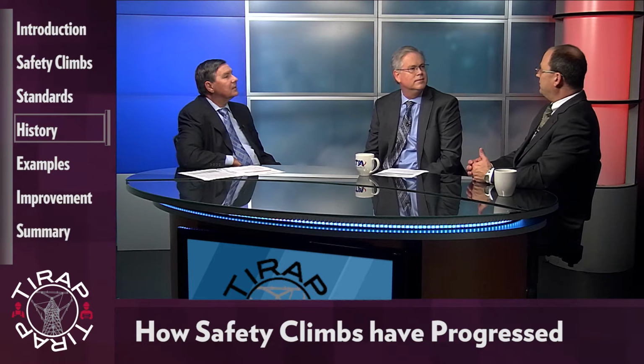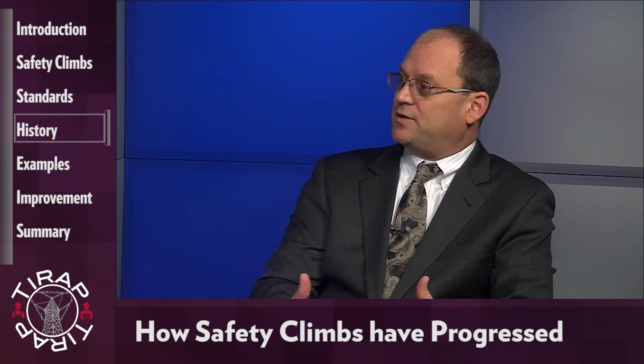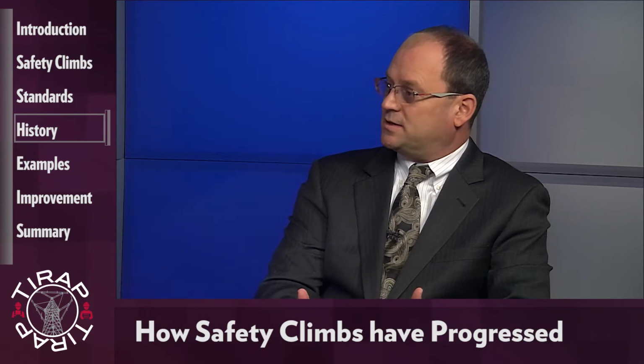Fantastic, Richard. So I guess part of what you're trying to convey to us is we really want to facilitate the means for a competent climber to access the work site using a safety climb where it doesn't impede the natural antenna of the tower, and that's for it to be an antenna support structure. Absolutely correct, because basically everybody knows that the climbing facility system is just a means to get to your workstation. Once you get to your workstation, you're probably going to have to get off the safety climb anyway.